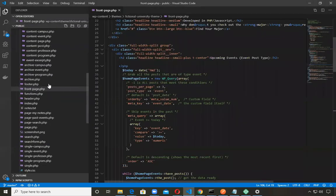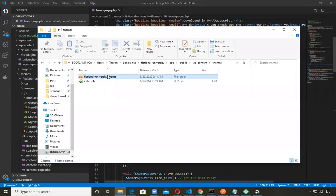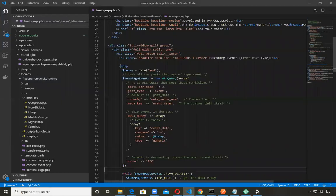So let me just close this to the right. As you can see, we're under Fictional University themes, which is right here. This is where we do the myriad of our development.